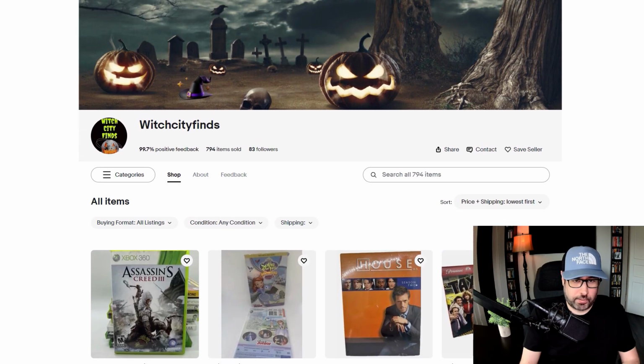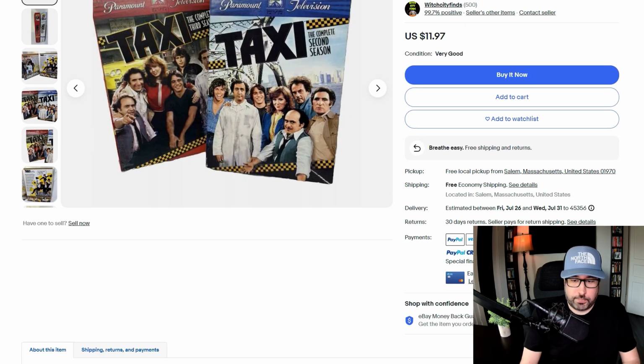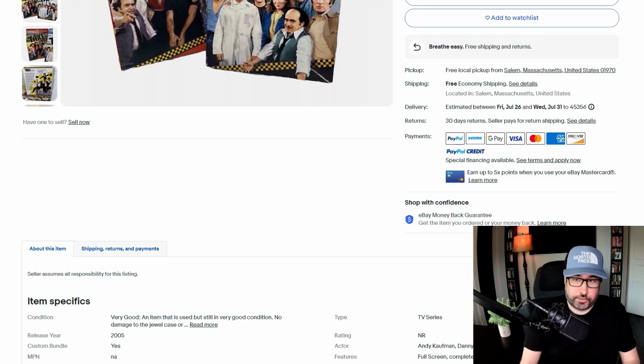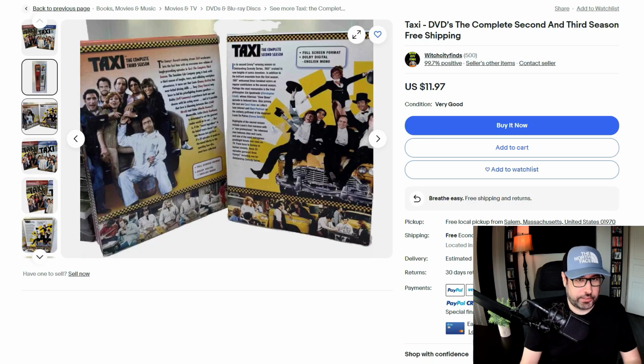But I think it's a good store. I don't see anything truly wrong with it. Again, looks like your shipping is fine. Good feedback. Salem, Massachusetts, of course, that's Witch City, right? Looks like you're using the eBay white background AI thing that is clipping the images a little, but that's fine too. Thanks so much for sharing your store. I think you're definitely on the right track.